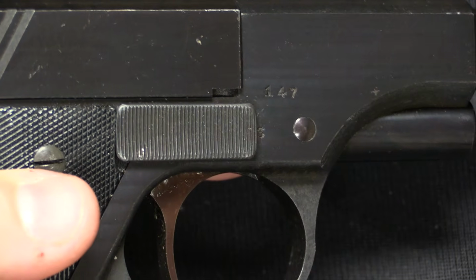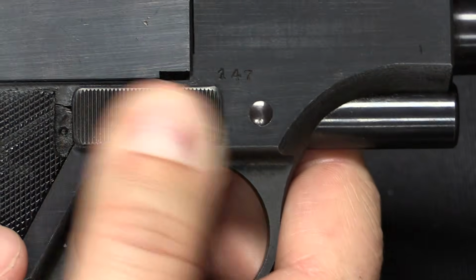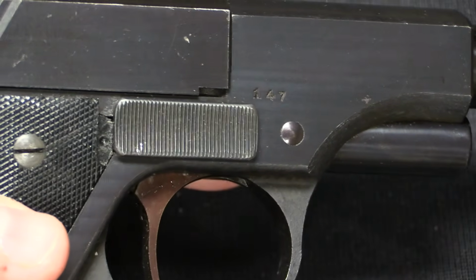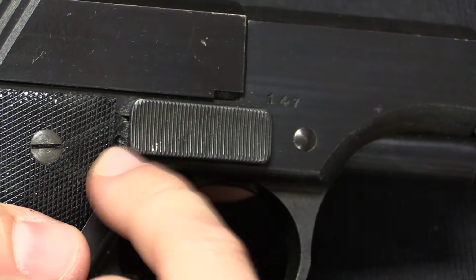The safety is located right there over the trigger. This is in the safe position. You can see the S. Slide it forward, and it is in the fire position. Sometimes you will find that dot filled with red to indicate fire.